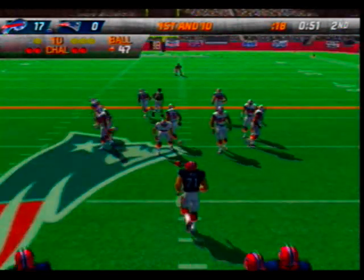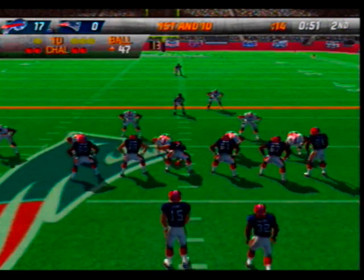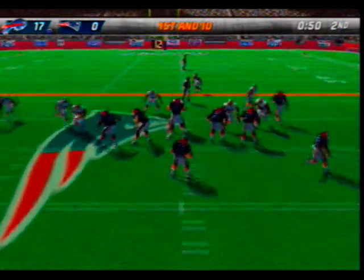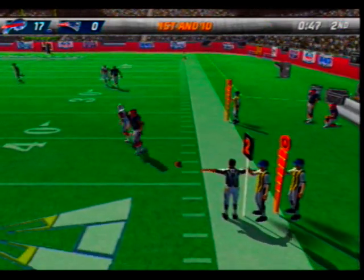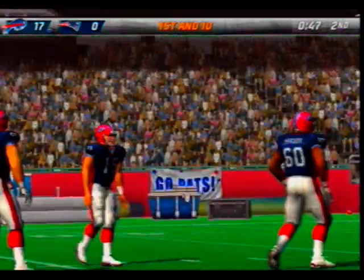First and 10. Ball on the 47-yard line. New England comes out in their nickel package. Gets the pass off. Ooh, nearly picked off. Jones was the one they were trying to get the ball to. Receiver on the play.